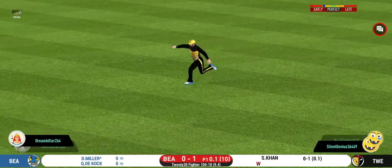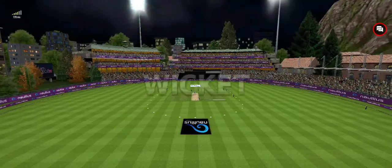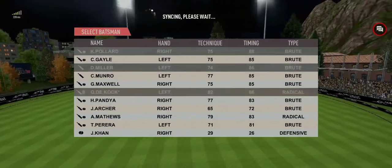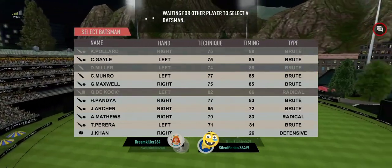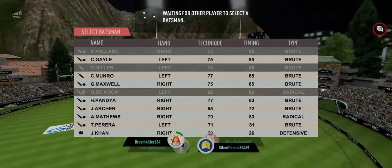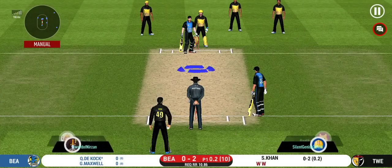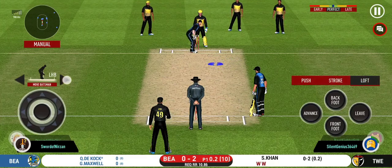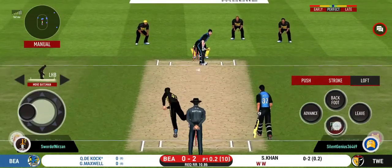Got the elevation right, but he couldn't time it too well. That is a good catch in the end. That is an aggressive field in place. I like how they are going for wickets at this stage.